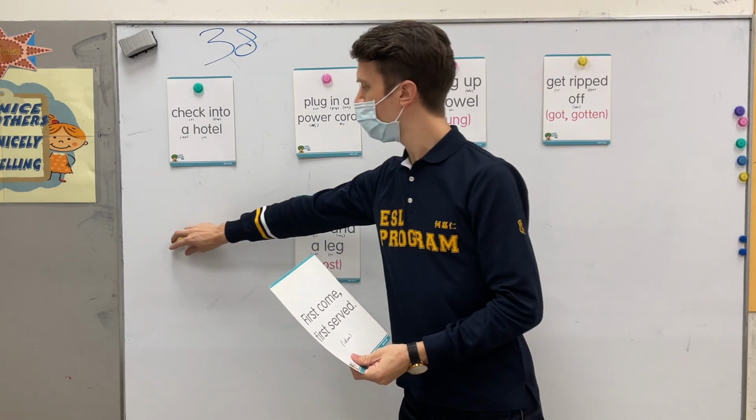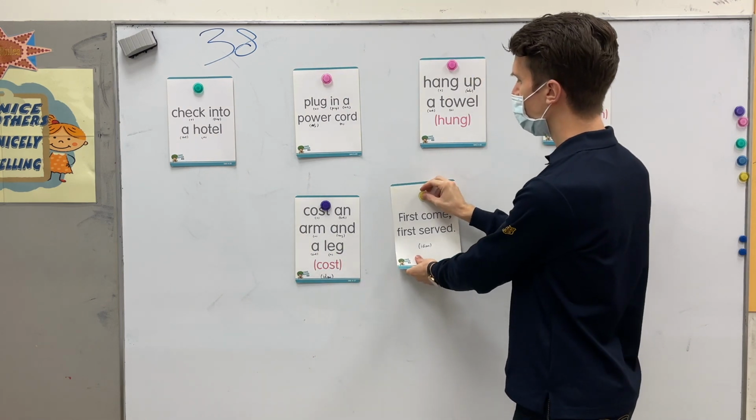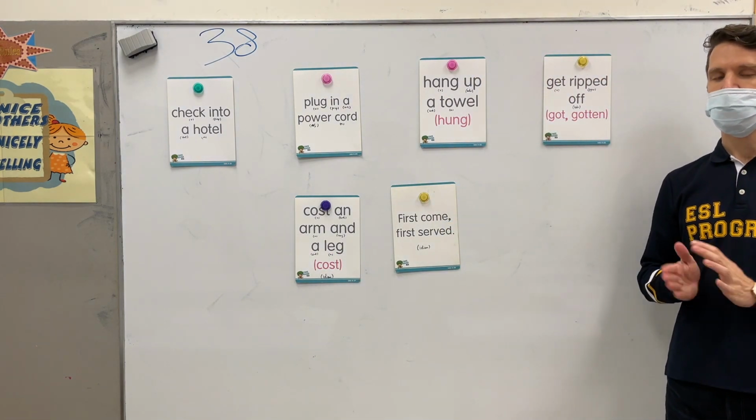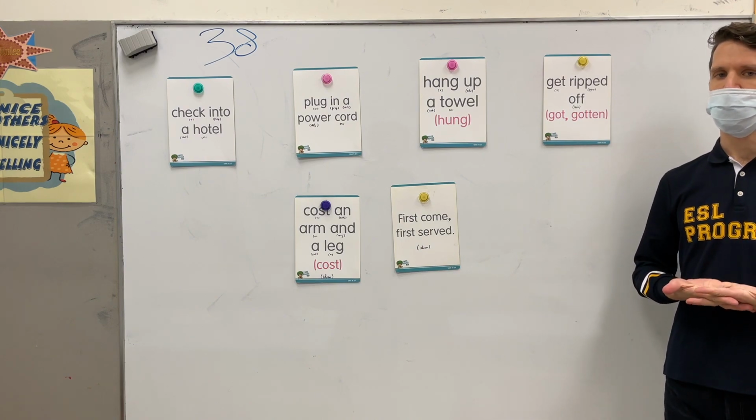All right. And that wraps up our vocabulary treehouse 12. Remember your grammar labels, and we're only going to do a few of them for spelling in our homework.